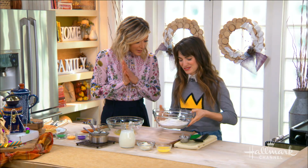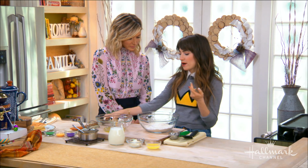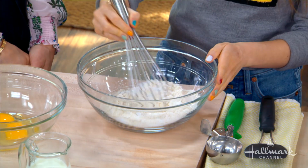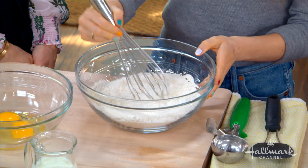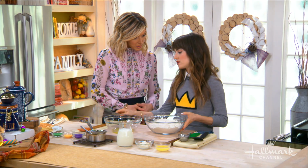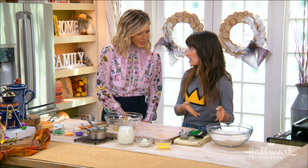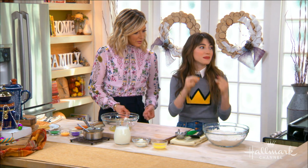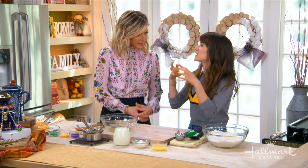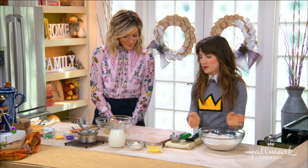All right, so we start with our dry ingredients. The dry ingredients are really basic. It's baking soda, baking powder, all-purpose flour, and some salt. It's important that you use both baking soda and baking powder, because when you add the buttermilk to the baking soda, it creates carbon dioxide bubbles immediately. They get trapped, and it gets super duper fluffy. Okay, amazing. That's good to know. Secret number one: you've got to have the baking soda.